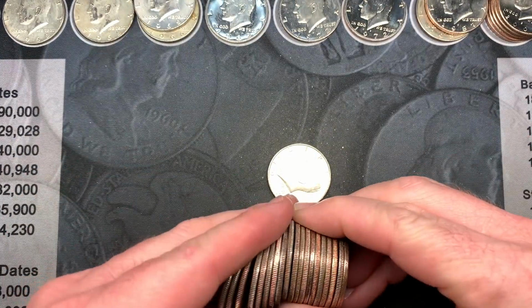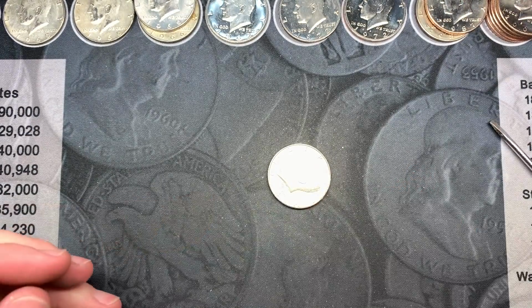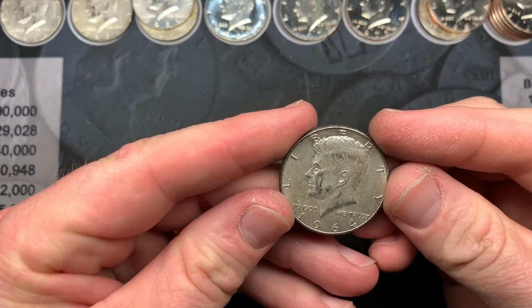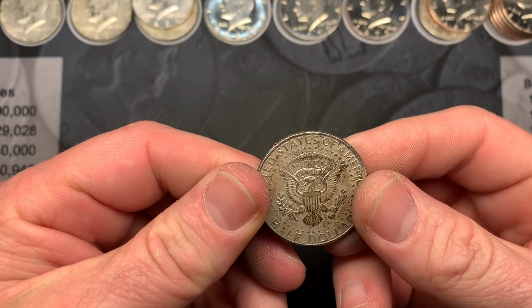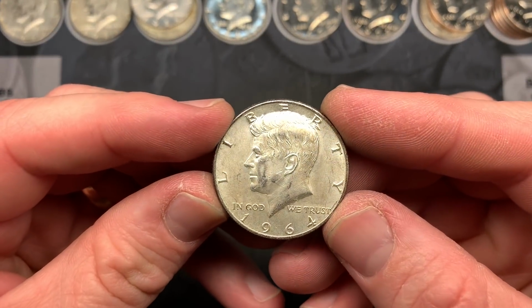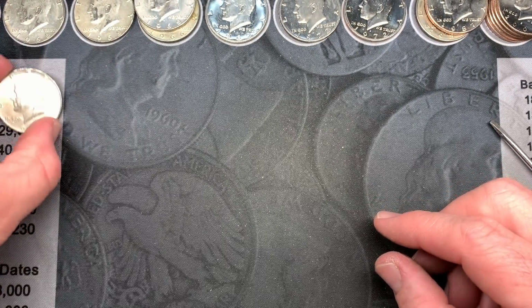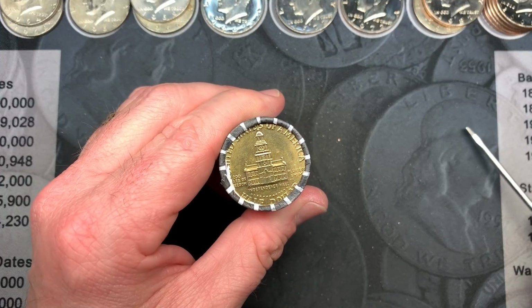And it's a 1964. It did not look like a 90%er at all. That is crazy. That edge didn't look 90, but it is. And it is a Denver, 1964 Denver. We have a 90%er on the board. And this is roll number 11.